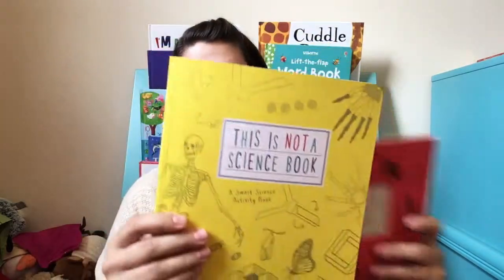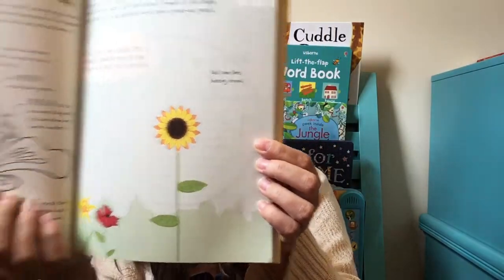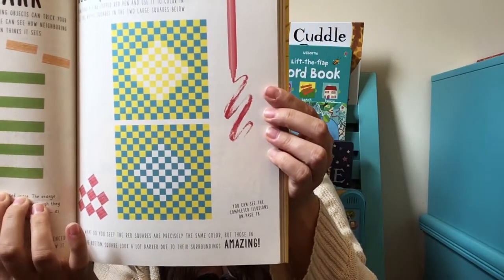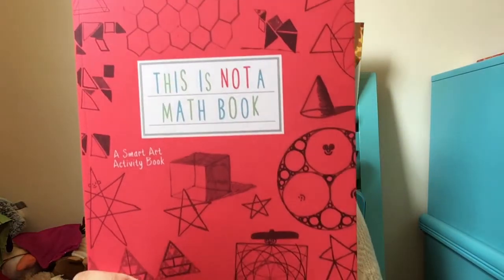So I want to show you, this is not a math book and this is not a science book. The first one is This Is Not a Science Book. It talks about how science and creativity go hand in hand. It covers everything from leaves to the phases of the moon, and it's all about art and science and how you can learn a lot about the world around you by tracing and drawing and doodling. I'll show you a couple other cool pages. Really cool little experiments and stuff that you can do, all while combining art and science.